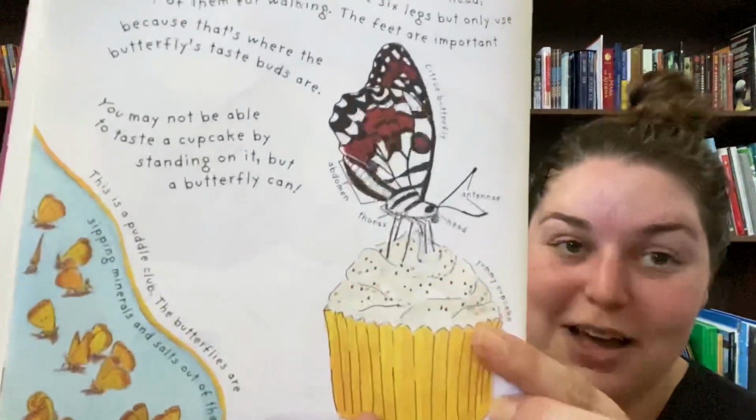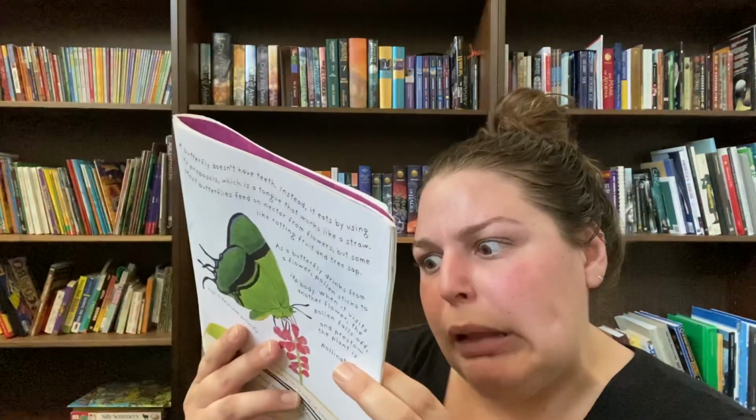Butterflies have 3 main body parts: the head, the thorax, and the abdomen, the tummy. They have 6 legs, but only use 4 of them when walking. The feet are important because that's where the butterfly's taste buds are. You may not be able to taste a cupcake by standing on it, but a butterfly can. Oh my God, we should totally try that. This is a puddle club. The butterflies are sipping materials and salts out of the mud. I've never seen that, but okay.